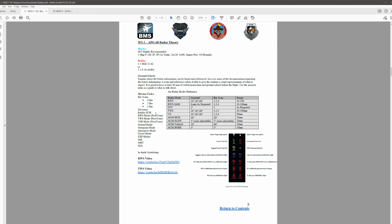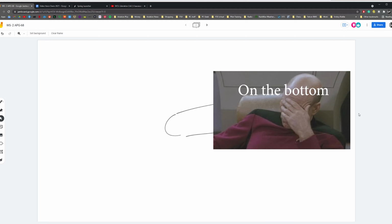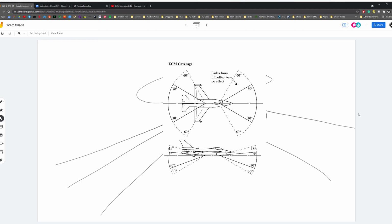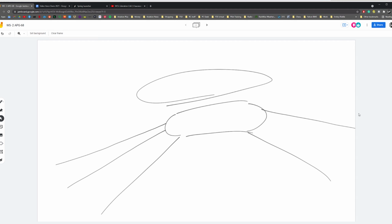Went over bar scans, elevation. Oh, the ECM. If you reference the whiteboard, the ECM is a cylinder. This is it right here, on top of an airplane. The emissions actually go out this way at a certain angle. The angle escapes me; I think it's 30 degrees. So it's always better to be above your target because of the angle of your ECM, because it's jamming in this direction.